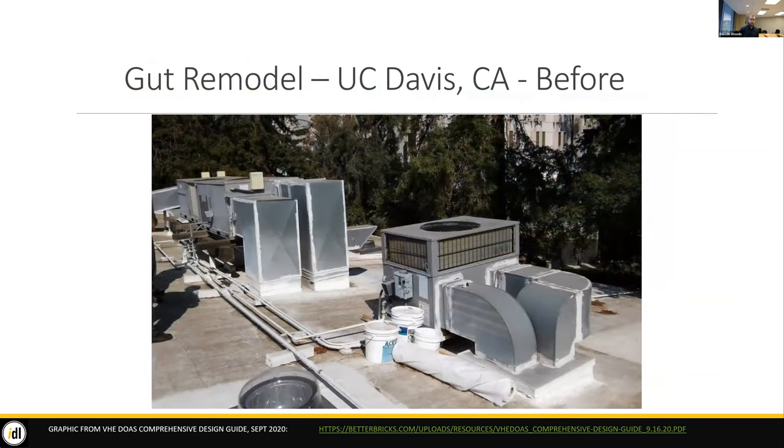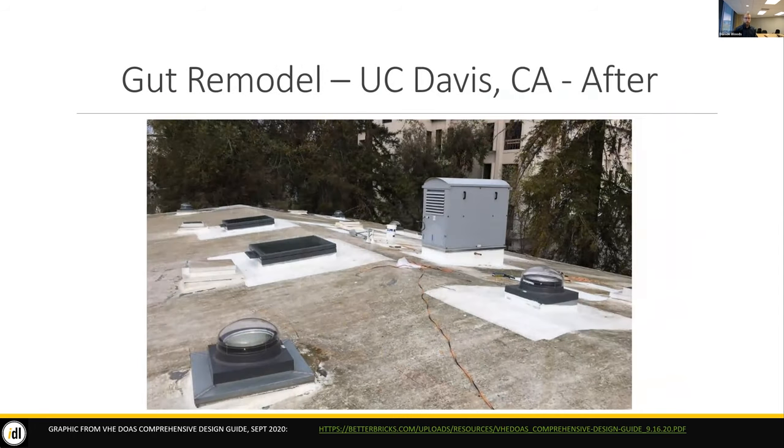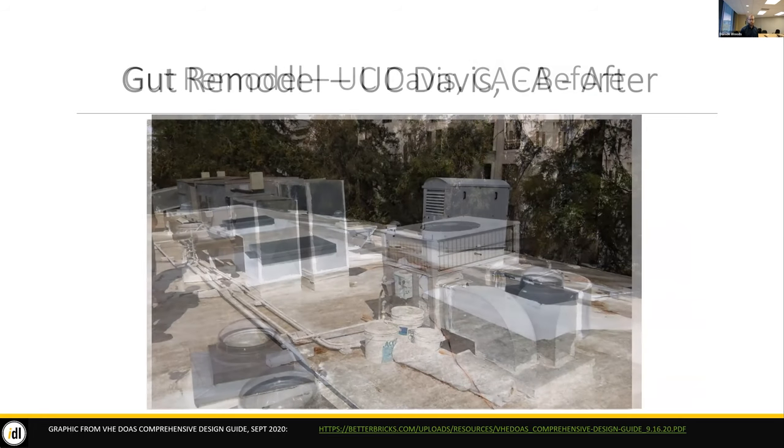Another visual, there was a gut remodel at some dormitories at UC Davis. And this was the rooftop equipment that existed before. Look at all the different roof penetrations that were happening here. And after conversion, they were able to convert some of those old ducts through the roof into skylights for some natural light in the space. I'm sure making students happier and limiting the rooftop chaos that had been there before.